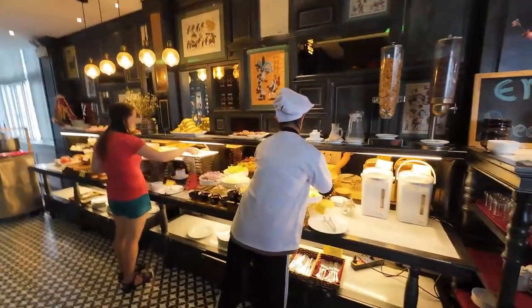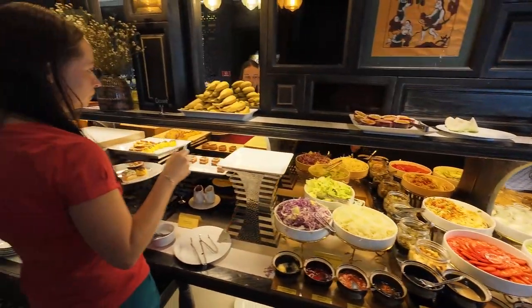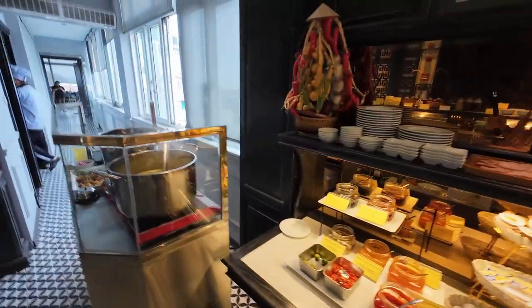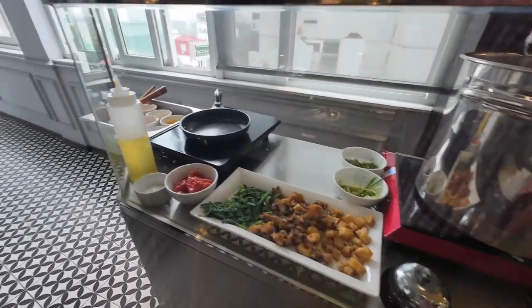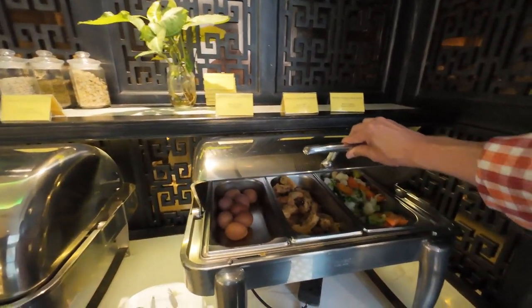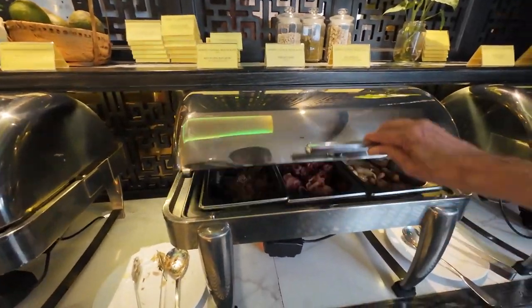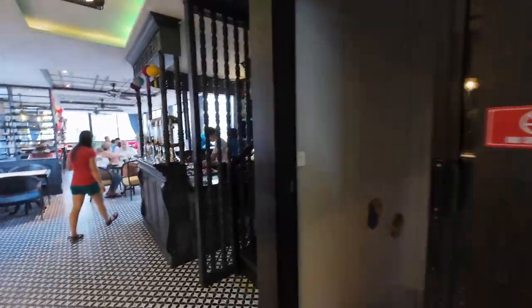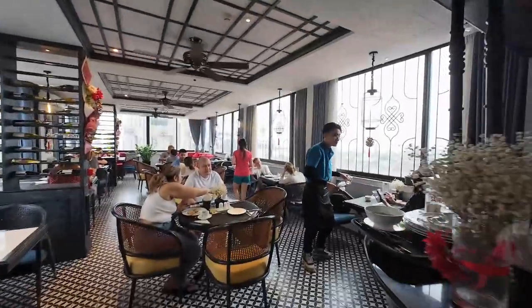The breakfast has a variety of salads, cakes, grits, croissants, and vermicelli with fish, and we have all kinds of things like boiled eggs. Chicken sausage as usual. Yeah, the venue is very nice, well decorated.